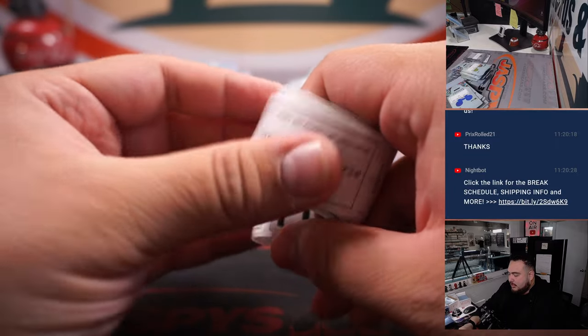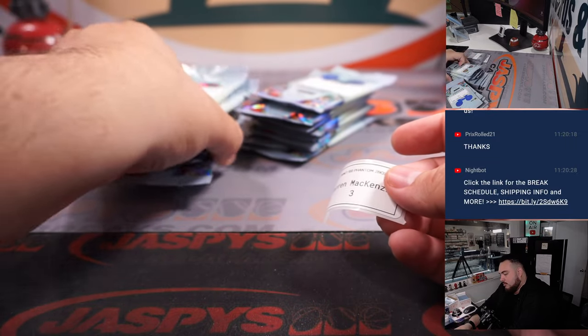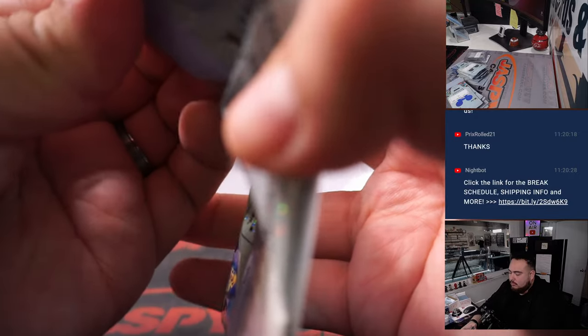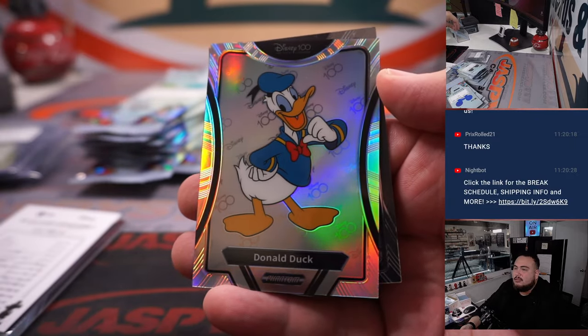All right, D-Mac is up. And D-Mac has one pack, which is pack three. Dumbo, and nice Donald Duck. Silver.